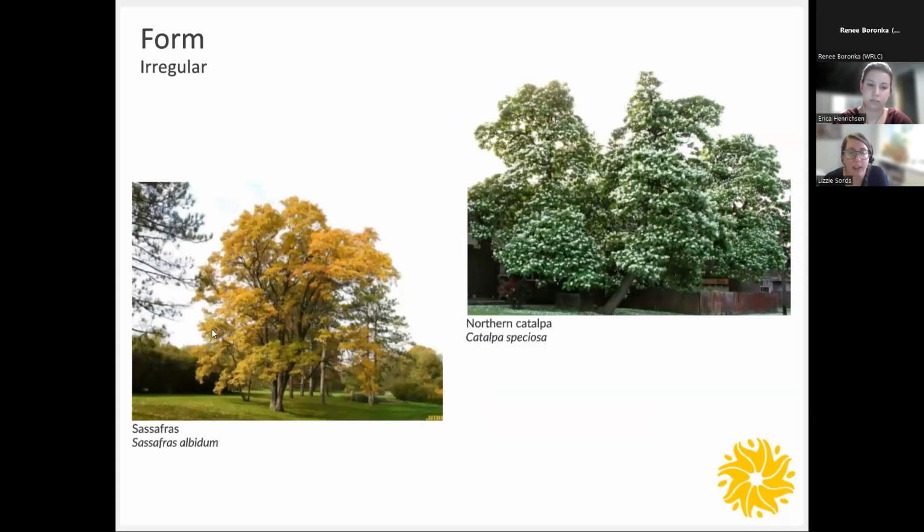And then finally, with form, our last one is irregular. So this is a tree where the form and classifying the shape of the canopy is really challenging. They aren't quite spreading. They have a pretty messy and unpredictable growth nature due to the architecture of their branches. So a lot of times these can be trees that are prone to splitting or breaking up as they grow. Sassafras and northern catalpa are two trees that are native and common in Ohio that have an irregular form.